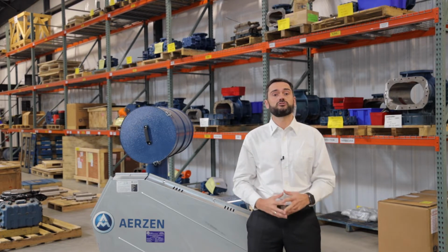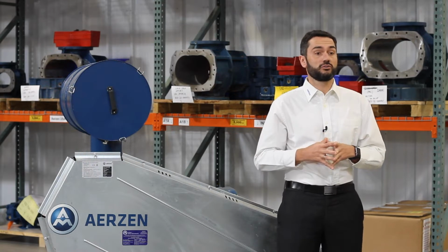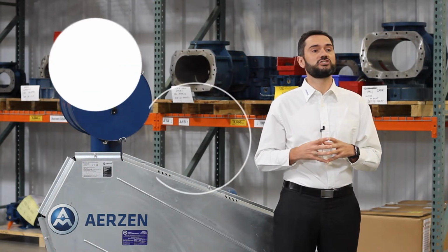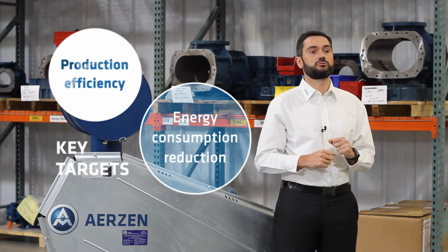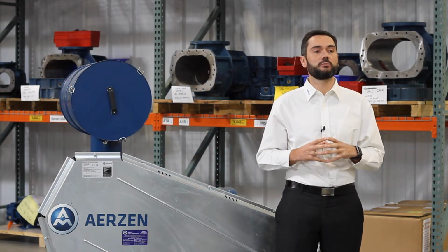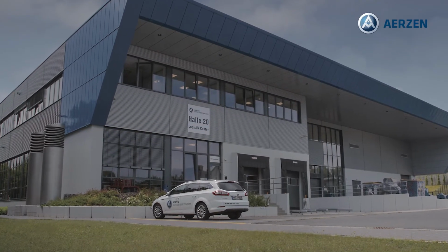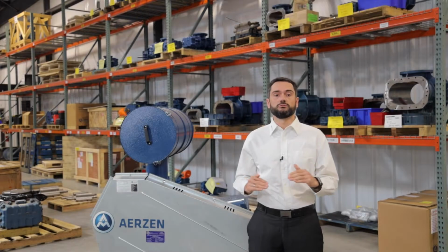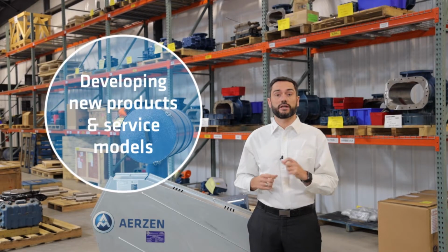With a highly consolidated market and transportation costs increasing over the past years, production efficiency and energy consumption reduction are key targets to achieve sustainability objectives in the cement manufacturing process. Aerzen is committed to contribute to those targets, doing what we do best, developing new products and service models for our end customers.